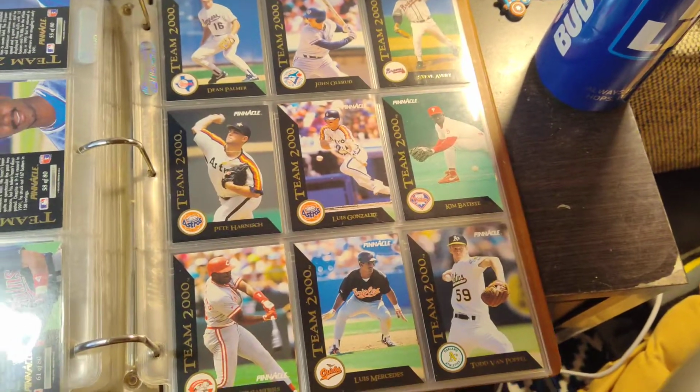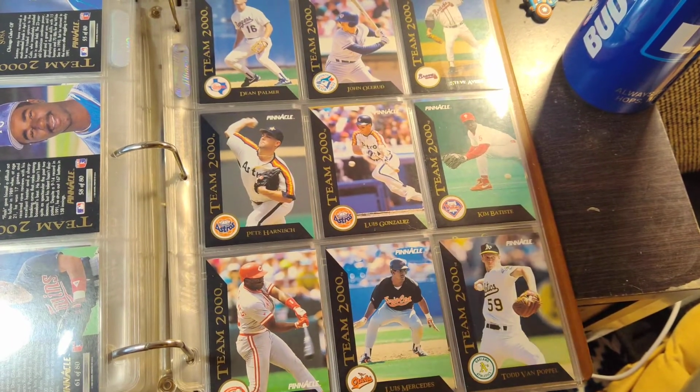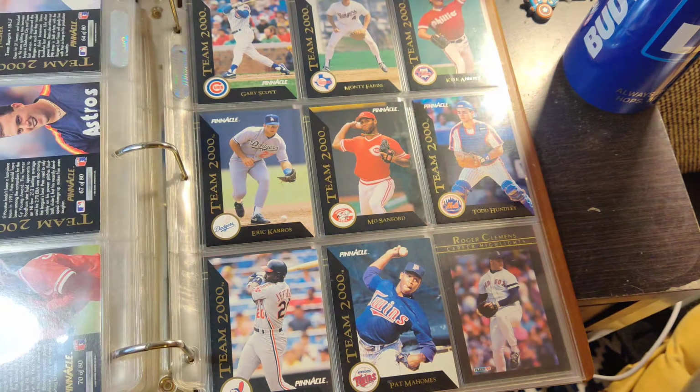Tall Van Poppel right there. Reggie Sanders. So yeah, that's my year 2000 story.